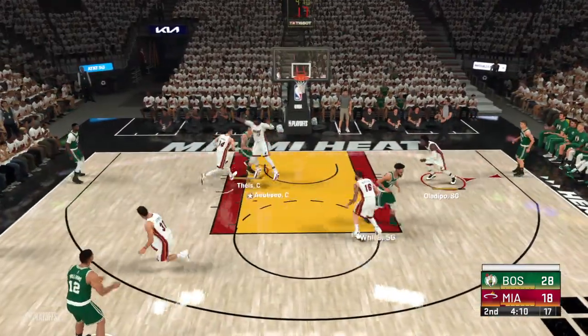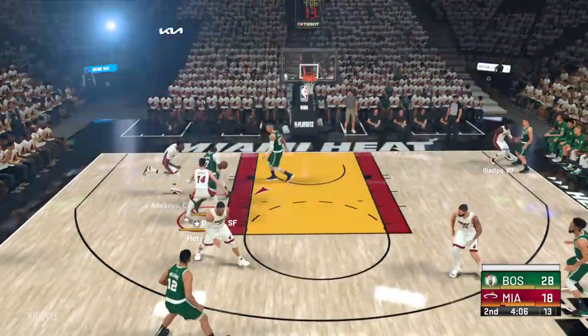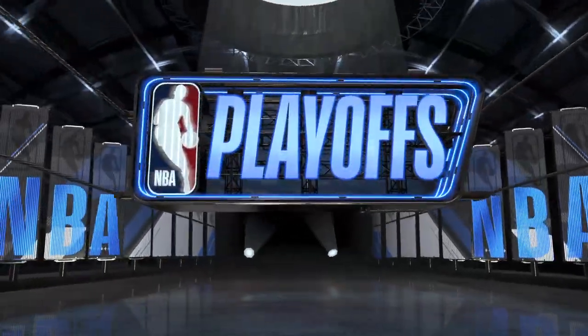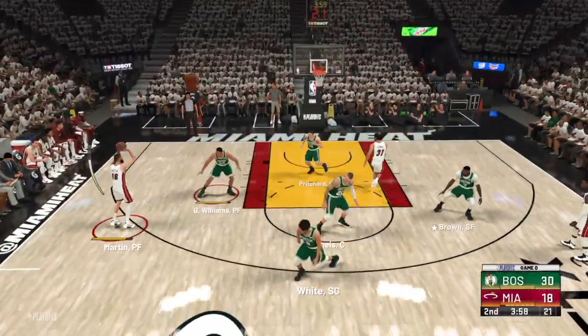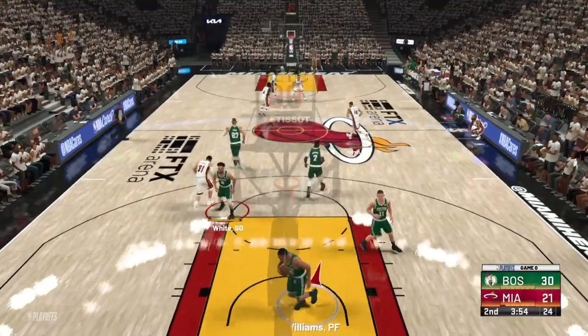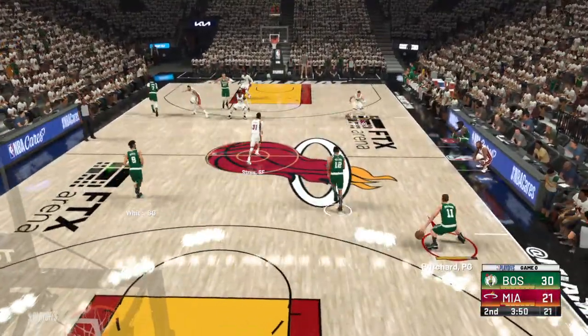Passes it to Tice. The kick out to Williams. It's Brown with the drive and the dunk by Brown. And just awesome speed from Brown, blasting off towards the bucket and slamming it down. Martin wide open. He fires. Cans it from downtown. How can you leave this guy that wide open? Please, that's terrible.